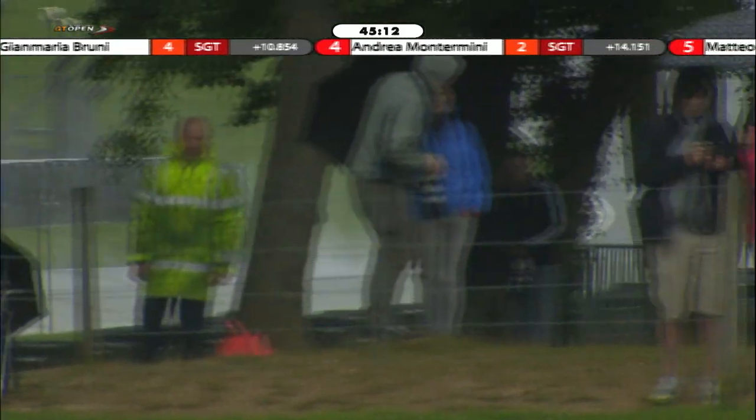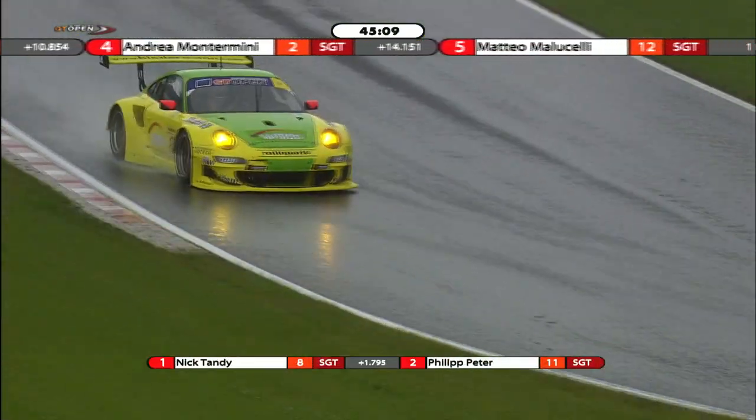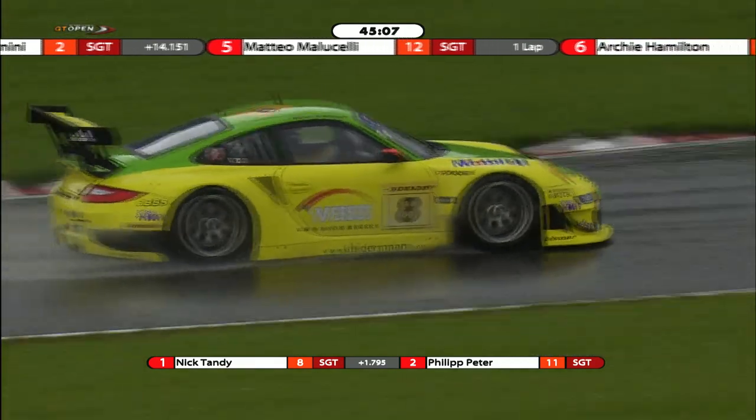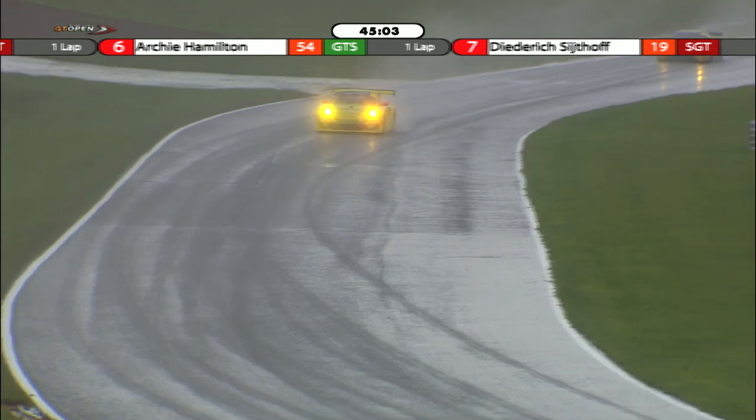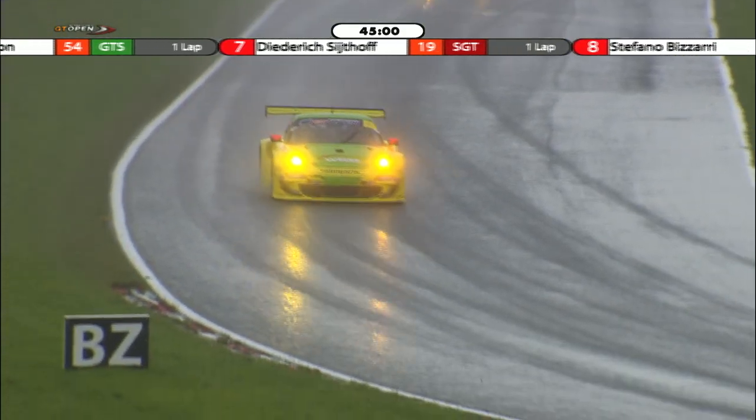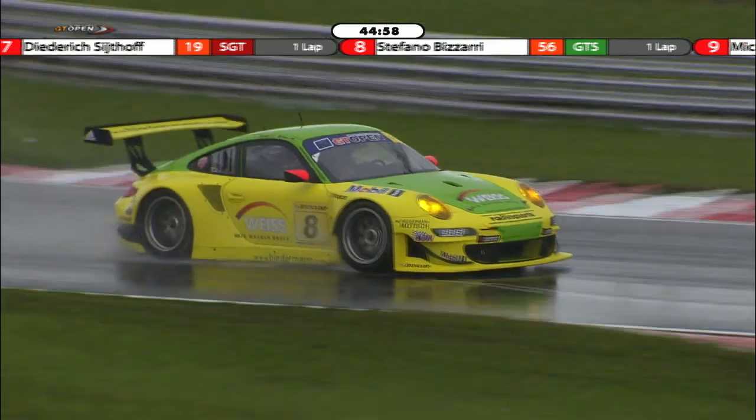And at the moment, it's probably maximum anxiety for these drivers in the garages, particularly when they're waiting to take over from the race lead, because Holzer knows there's a real burden on his shoulders to try and bring that car home to a win. Yep, and as we look still at the leader, Nick Tandy, with second place Philip Petter behind him.